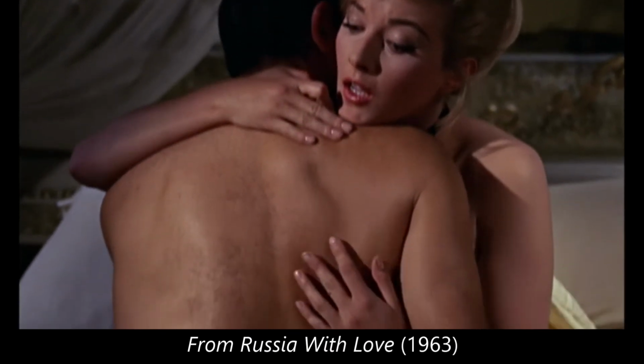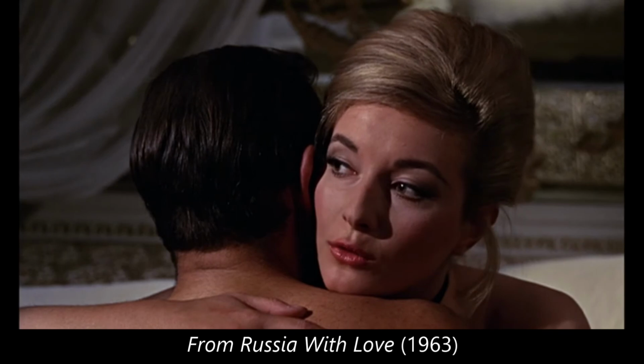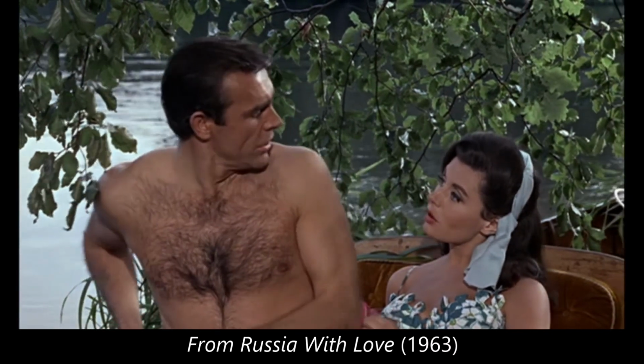Now, in From Russia with Love, we see Tatiana feeling around Bond's back in the bed, looking for the scar that she knew he had on his lower left back. Yeah, several inches long. And Sylvia Trench mentions it on the boat in the beginning. But From Russia with Love came out in 1963, and Thunderball is 1965.